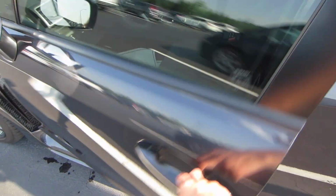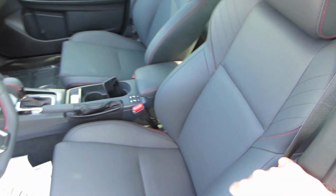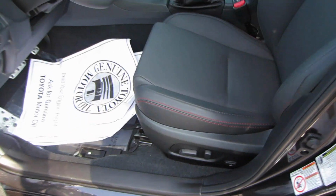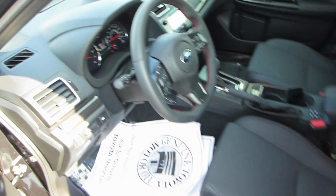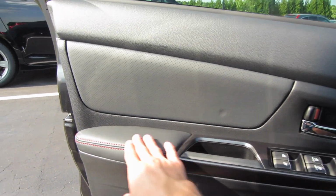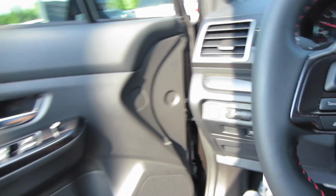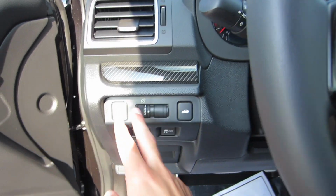And now coming back in, we do have that carbon black perforated leather interior, contrast red stitching, as well as all your power adjustments down below for your driver's seat, as well as power lumbar. Door panel materials are nice and padded and soft touch, stitched on your armrest. Power windows, front 2 are automatic, locks and mirrors, door storage down below. Then over to the left of the steering wheel, we do have our panel dim, trunk release, as well as traction control off.